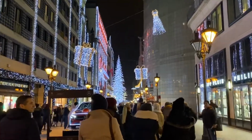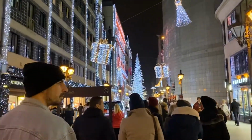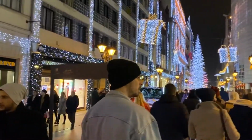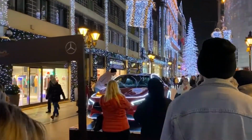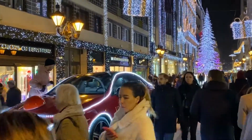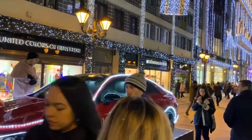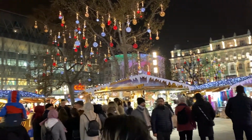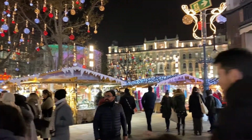Look at the Christmas market here. This is actually Fashion Street. Look how pretty. Look at this car. Wow, so shiny. If you are planning on going to Europe in the winter, this is what you have to look forward to. There's a lot of Christmas markets and food for you to eat and see. Alright.